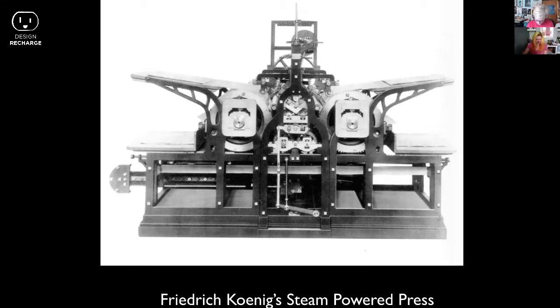Gonna look it up. Okay, so they mechanized these processes. They mechanized the inking, the ink rollers, and the paper making. And then the last step that wasn't mechanized was actually setting the type. That still had to be done by hand.